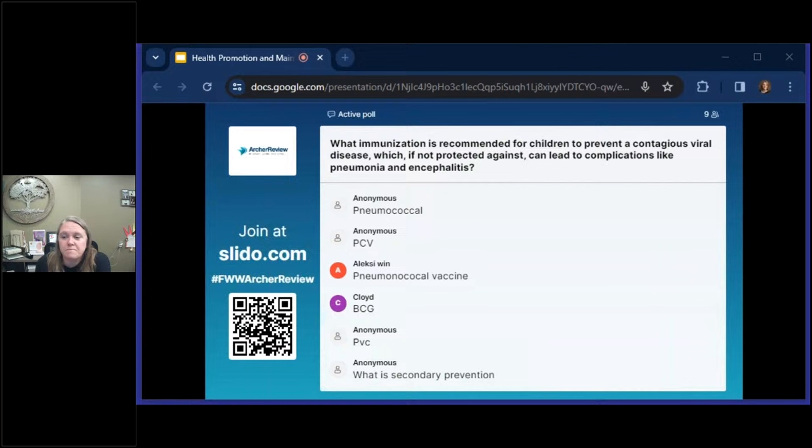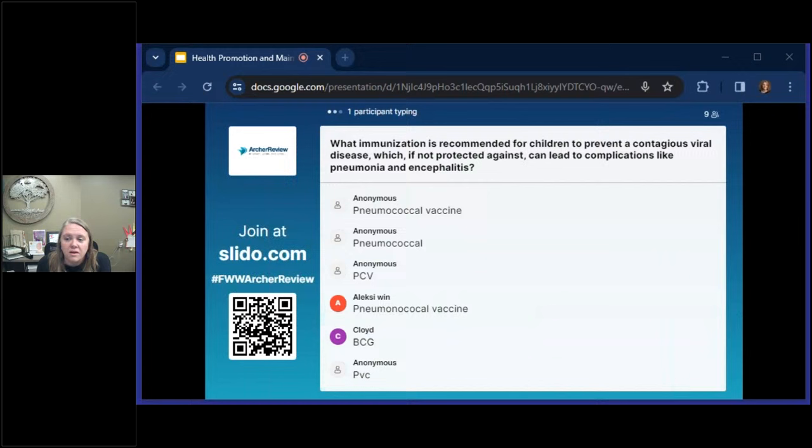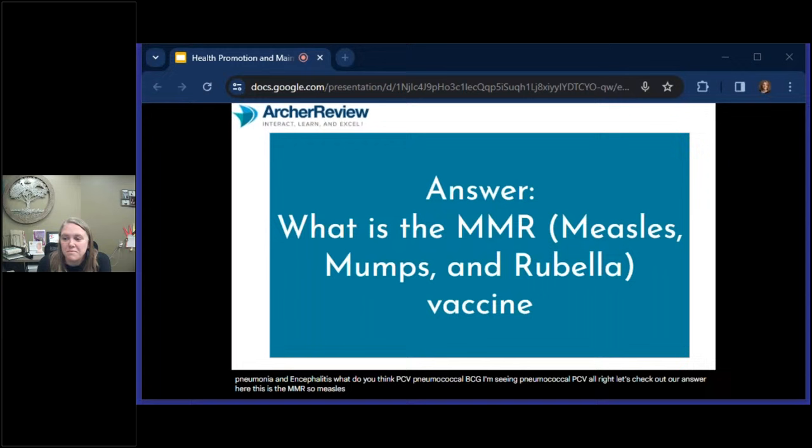PCV, pneumococcal, BCG, I'm seeing pneumococcal, PCV. All right, let's check out our answer here. This is the MMR, so measles, mumps, and rubella. Excellent job for those of you who got that one. MMR, measles, mumps, and rubella.